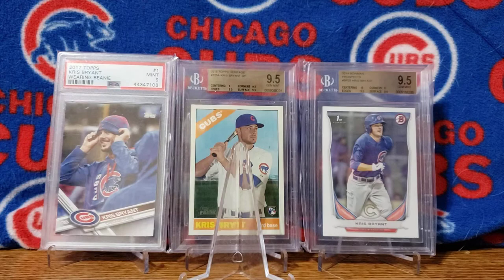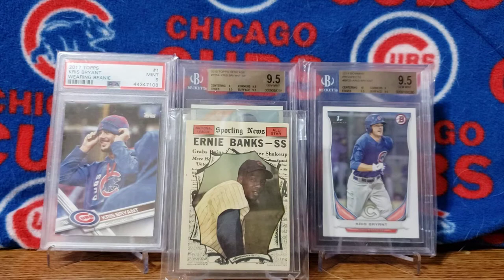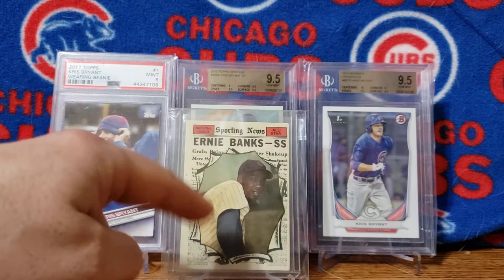Here we got a nice-looking 1961 Topps All-Star card of Ernie Banks, Mr. Cub. And I think this is probably one of the better All-Star cards of Banks. I do like the 1960 Topps just a little bit more. That's still a cool card in the 58.